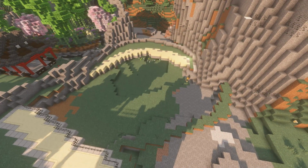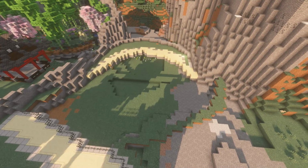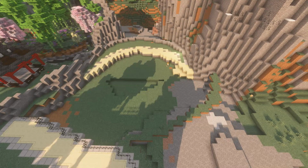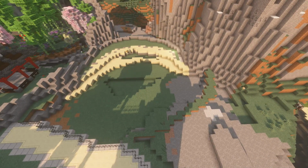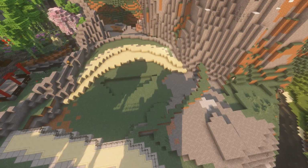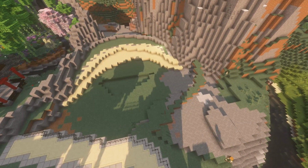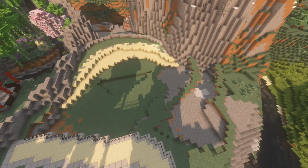Anyway, I did decide to do a bit of a different shore block than usual, which was, I decided to go with sand instead of my usual, what's my usual block? Oh, like coarse dirt, podzol, and mud. And I think this looked really good. I think it definitely gave it a much more lake shore side kind of feel, and I really did like how that looked in the end. I was really happy with it.